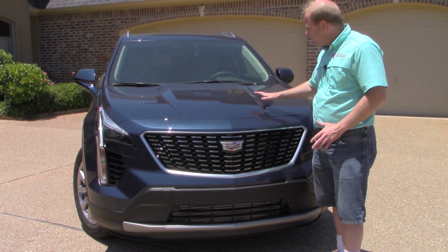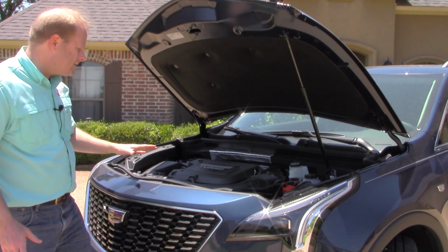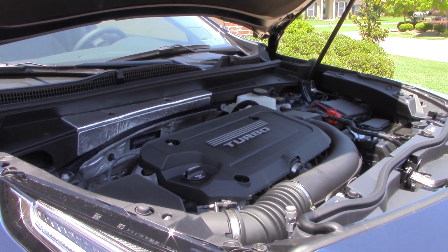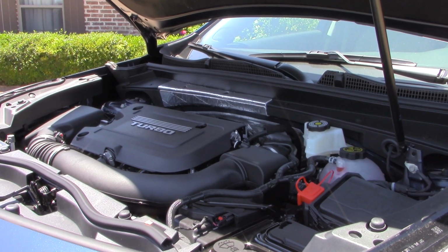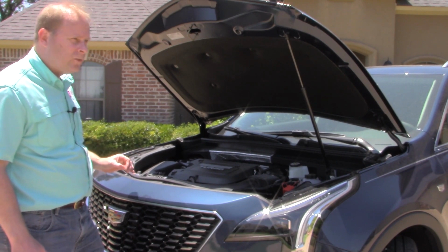I like that. But here's something interesting I want you to see under the hood. When you lift the hood on the XT4, you're going to see right here in the center of the engine it says turbo, which is really cool. And yeah, it's turbocharged. It has a nice little turbocharger on it. It makes it run really well. Not a lot of horsepower, like I said, 237 horsepower. That's actually more than enough. This is actually a pretty quick and nimble little vehicle.